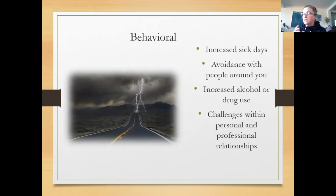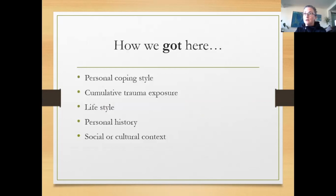Maybe your relationship with your sister or brother or whoever would typically be close to you, are you withdrawing from that relationship? Are you snapping at them? Do you not have time for them anymore? These are just really basic things that you may not recognize as symptoms of compassion fatigue. But all of those compounded together really put you at risk if they're not managed.